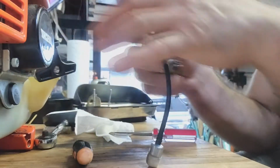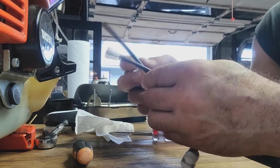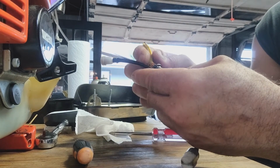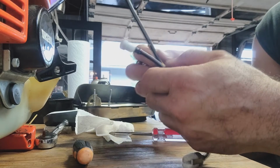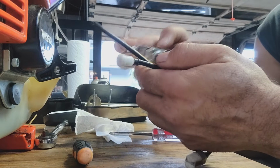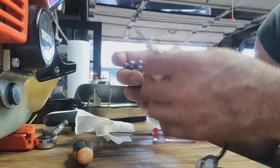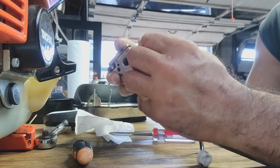So I took the hose assembly out. You got the fuel line, then you got the primer line. What that does is it lets any excess fuel go back into the tank. So put that one on, and then put the fuel line on.